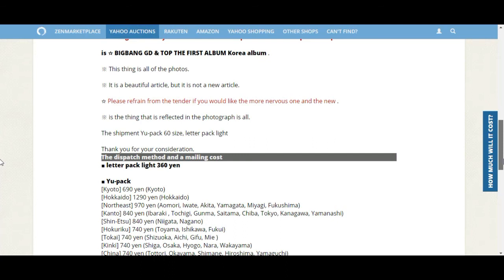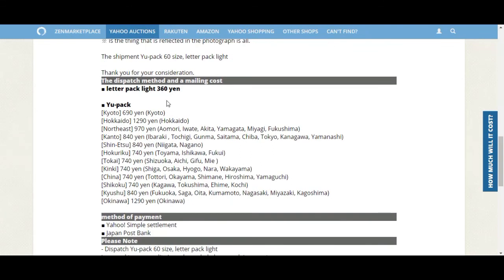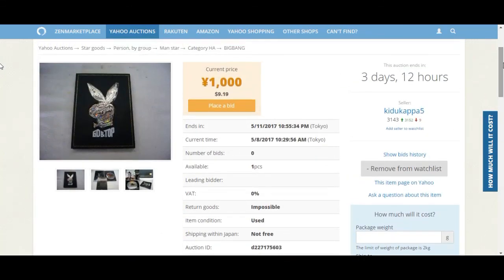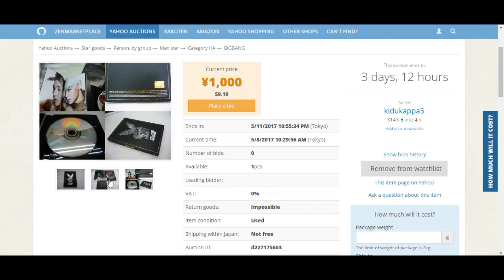Shipping, okay, see, now this is unclear, and they have a lot of options, okay, no, I think it would be this, 360 yen. So still, $9 plus your $3, and then your 360 yen shipping. It's still a really good price to be paying. You'd pay about $15 for this album, and it looks in an okay condition too.